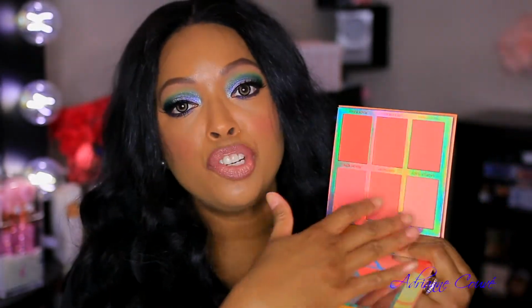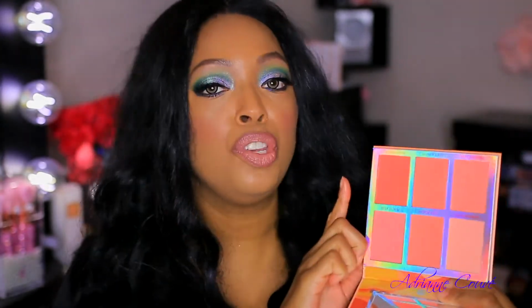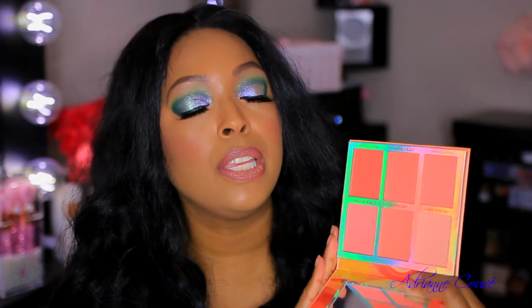So this has every shade range of peach, whether you're a really fair person to, I would say, more of a medium deep skin tone. Maybe a deep could get away with this one. I'm not sure, but this was one that I was really excited to have because there's so much variation, and obviously you can mix shades together to get your own custom shade.